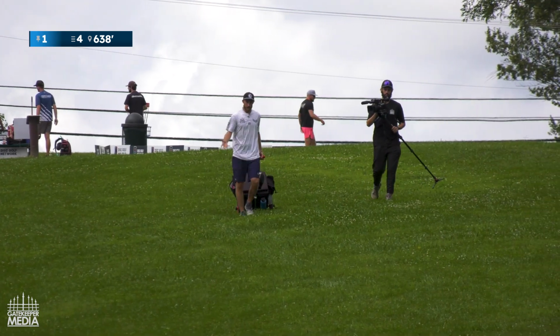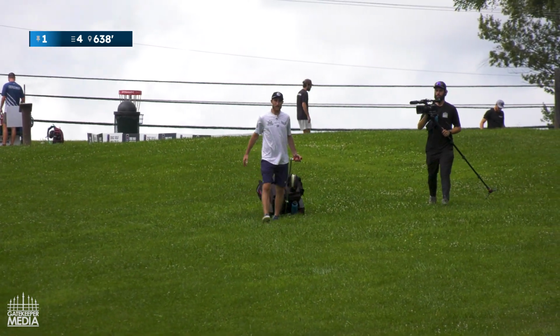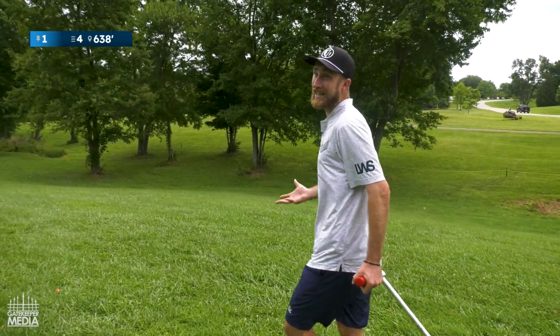And this is probably one of the least wooded holes on the course. So it's nice to start off with. I'm not gonna say gimme birdie, but it's as close as you can get out here to an easier birdie.